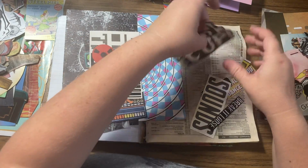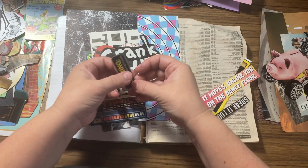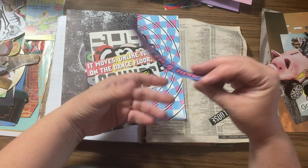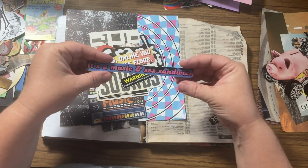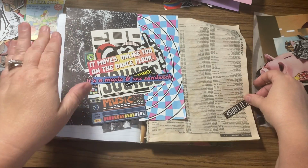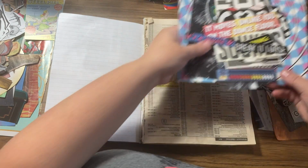Like that little collage. Got some word things. I threw them in with it. And a lot of the time it'll be a word or phrase that I found. I'm totally going to get demonetized for that word, but "break it loose." So there's that one.